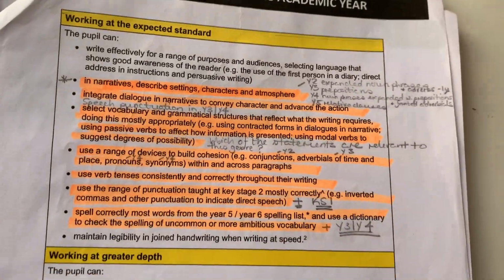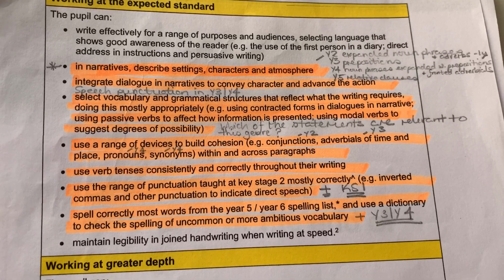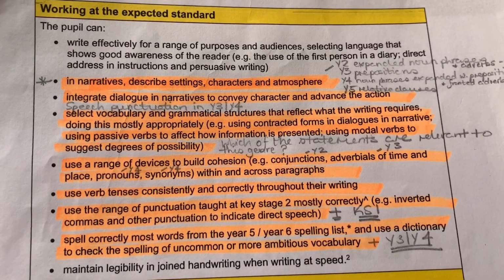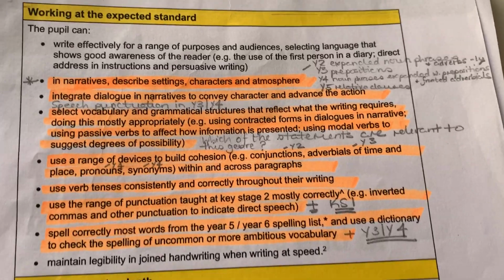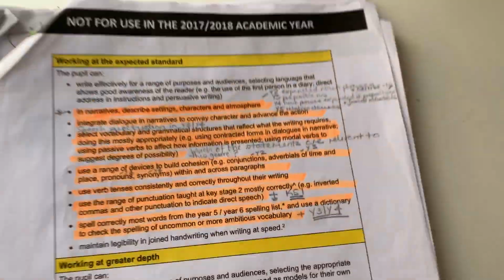And I think when you're identifying what you'd like children to use in the writing, really homing in on these statements would be a lot better than a big list of grammar and punctuation. So you could say, in this piece of writing, we're particularly looking at describing settings. What could we use from our repertoire to be able to do that? And talking about repertoire, let's have a look at what that repertoire might be now.